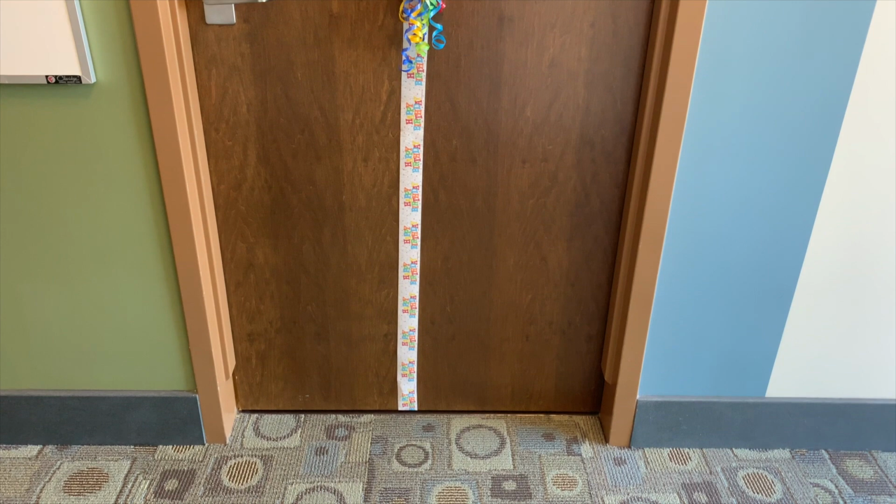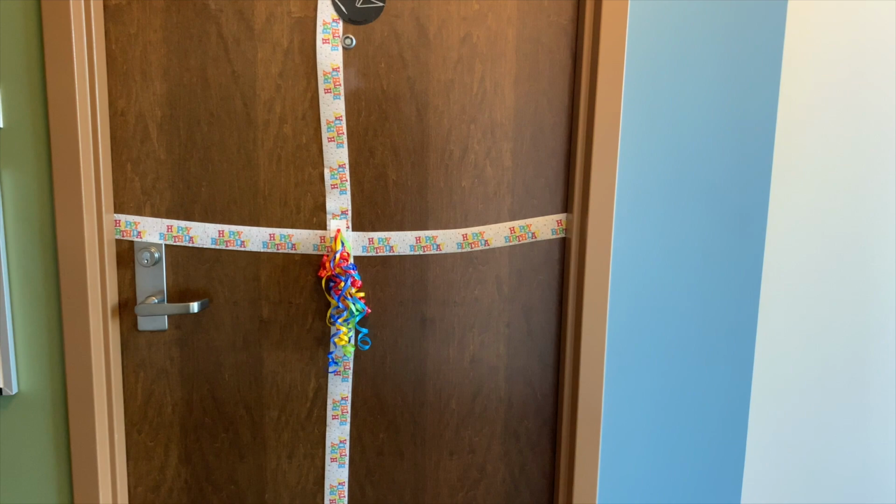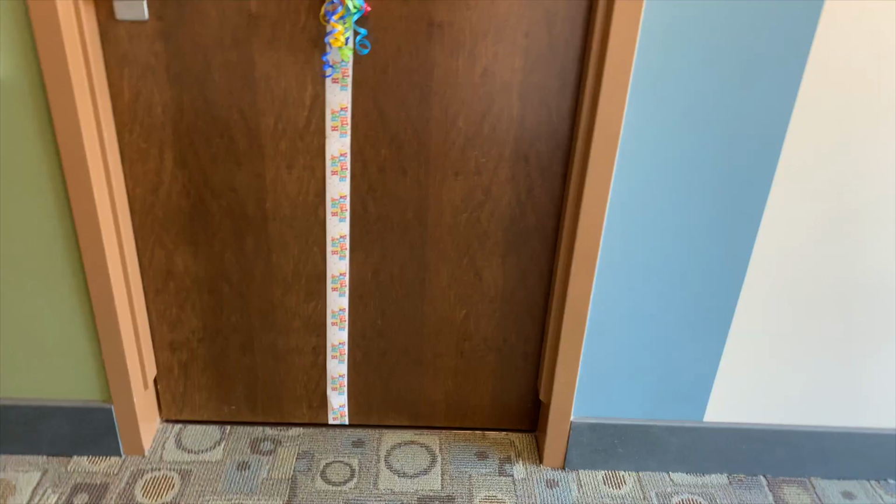So this is what a typical dorm looks like. My dorm, without the streamers. My birthday was about a month ago and I just never took them off because I just don't want my birthday to end. But yeah, you just have your people, the names, every door.